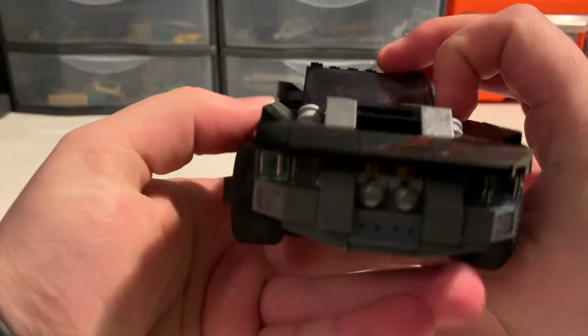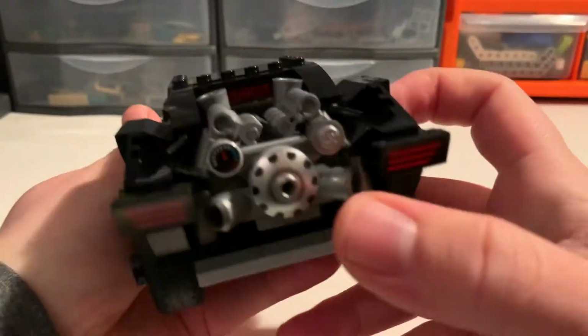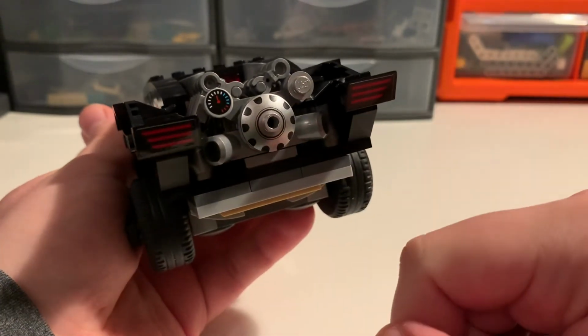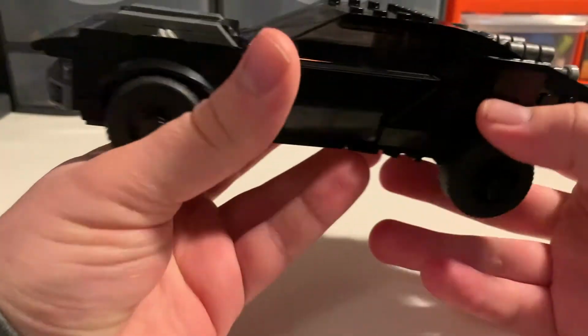Quite a few stickers used, some from the front here, on top, one on the roof. This bit at the back is actually printed. I think it's taken from a Speed Champion set. The rear lights are also stickers. That is a print, that's a new dial, and there's a couple of stickers inside.